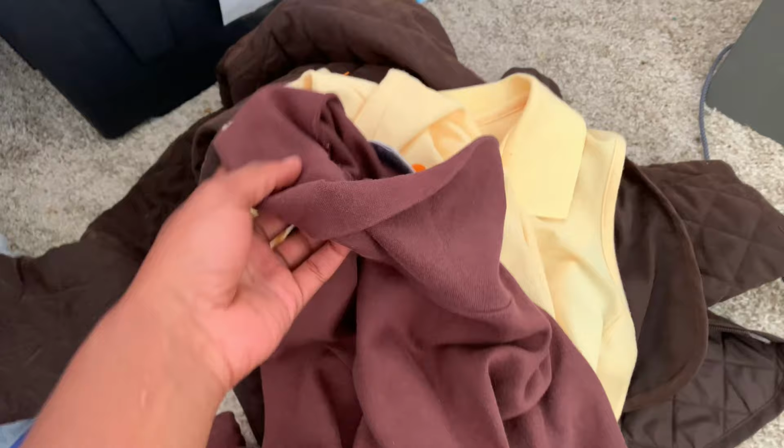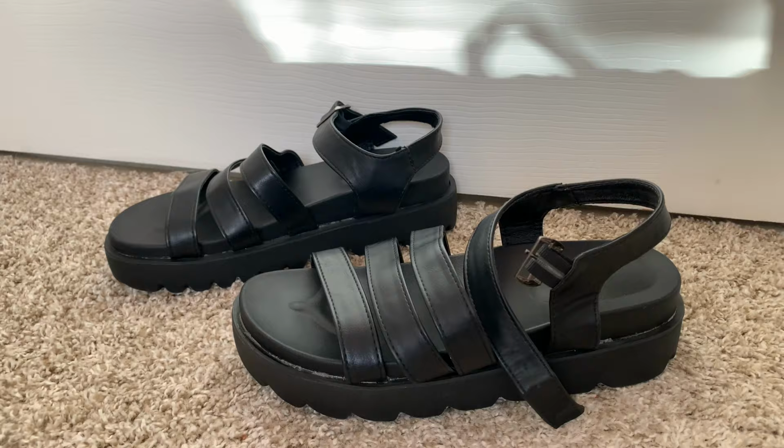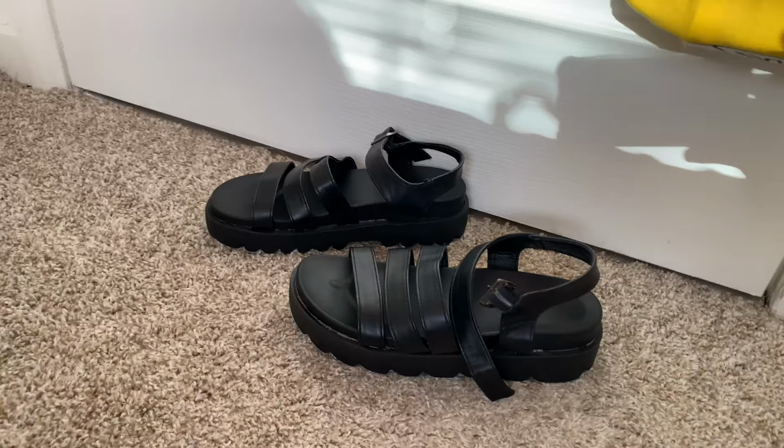Brown long sleeve for layering. It's also like a mock neck or turtleneck, whatever. Black camo tank for CrossFit and cheer practice. Another long sleeve for layering that's red. Purple long sleeve for layering. Then I have this Clemson shirt that says Roar With, and it's just Clemson with the paw. And then I have these shoes that are like the dupes of the platform Doc Martens. So yeah, that's the haul.